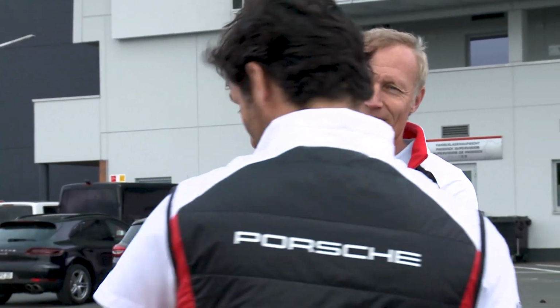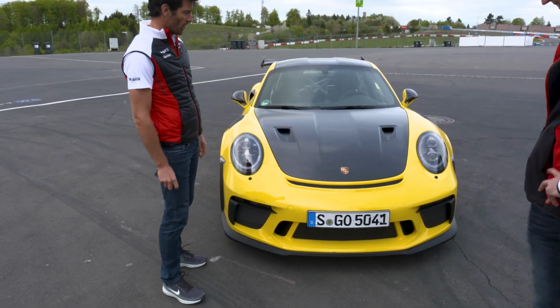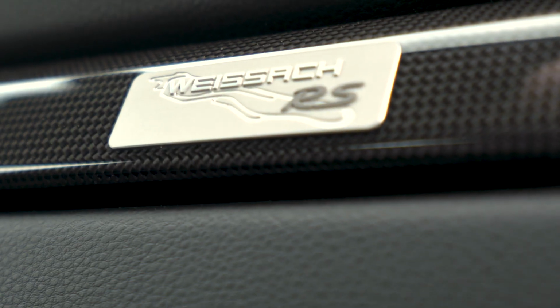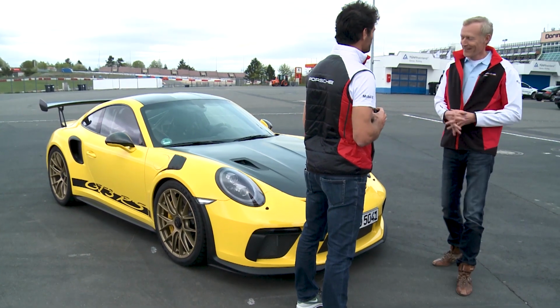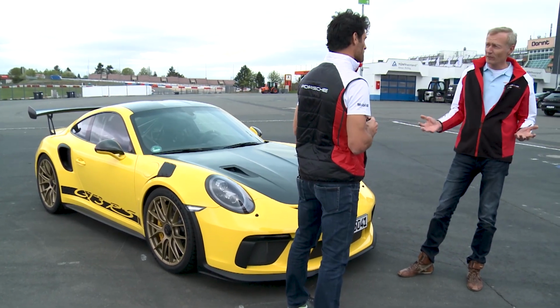And it looks good. It looks sexy. Better. The styling looks nice, and I really like that. But this is the first time we've really had a Weissach package car. So the Weissach package was introduced first in the 918, which was a motorsport project as well. And we thought, okay, it was so successful, we should do something similar on the GT2 RS as well.